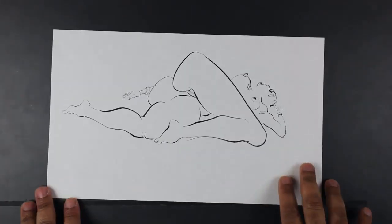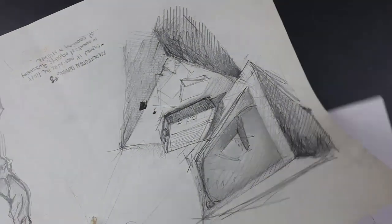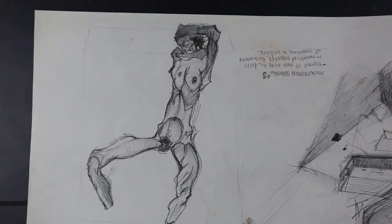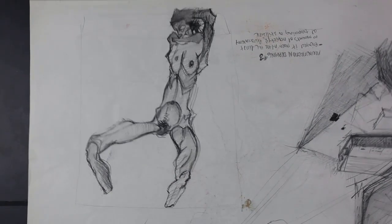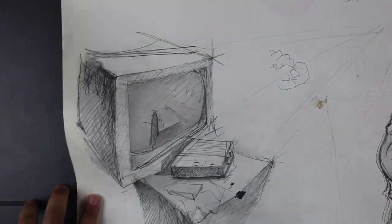All right. So anyway, another figure drawing here. Here's me. This is probably freshman year of college when I first started looking at Egon Schiele. I was copying Egon Schiele. Oh God, this is horrible. Look at this. Me drawing perspective.